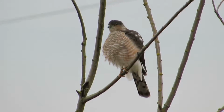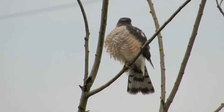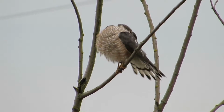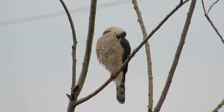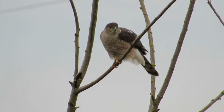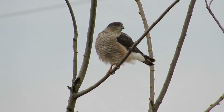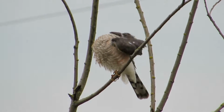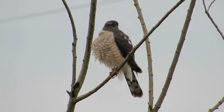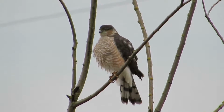I certainly like that. Got those breast feathers all fluffed out. Now he's spreading that tail again. You didn't even notice those white spots on the back of the wing there. I'm going to work on those feet some more. Oh yeah, look how long those toes are. He's a good looking guy, or gal, we don't know for sure, but anyway.